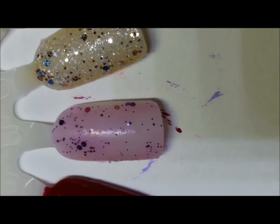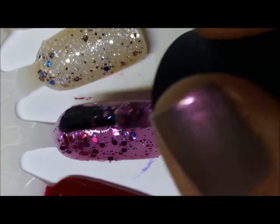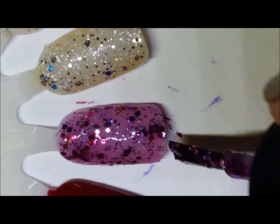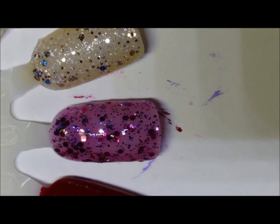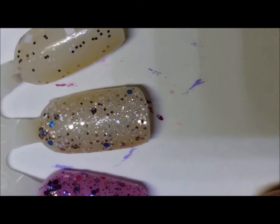Next, I have my second coat of Blush Hour. And probably this one, to get fully opaque, you'll need three coats. But I would probably prefer to layer it over something. I mean, not to save the polish, obviously, but to hold it from being so chunky, because of course the base is going to dry down a little bit smaller than the glitters, and you're going to be left with bumps from the glitter. It's going to be a little textured.